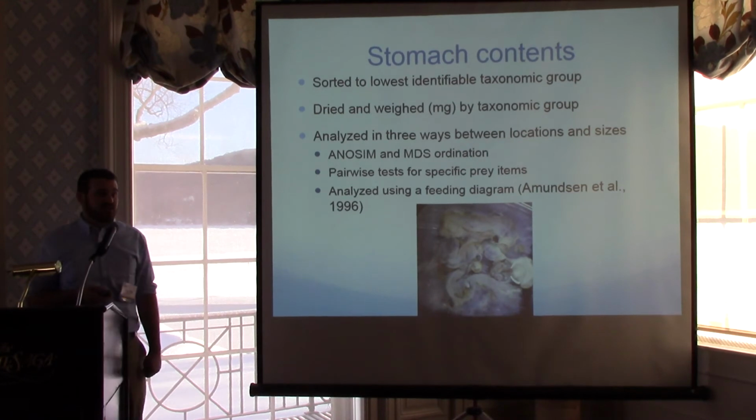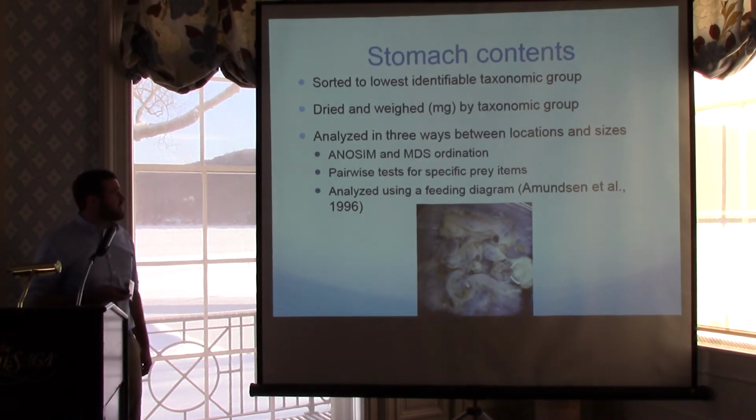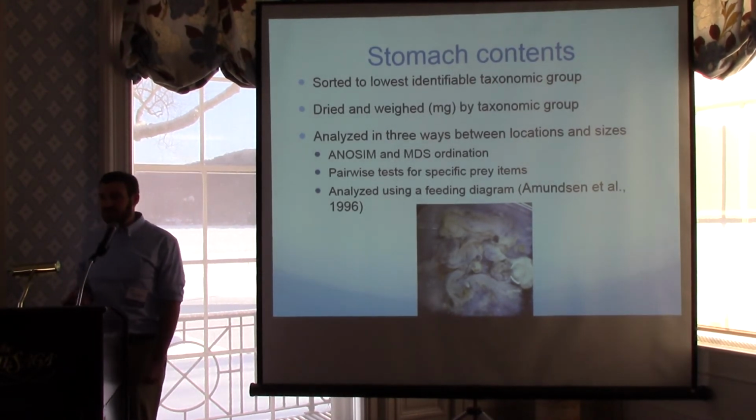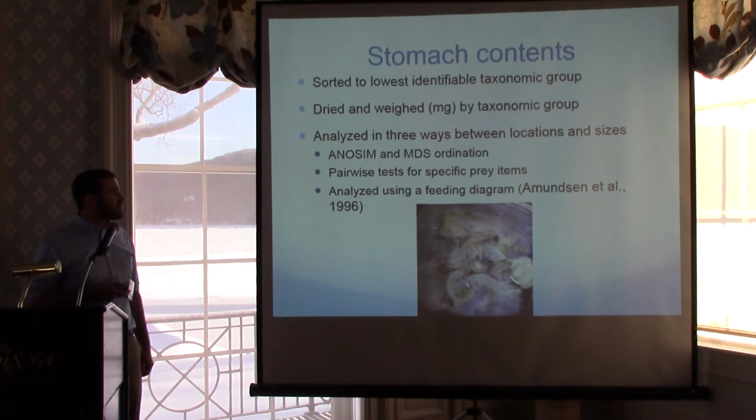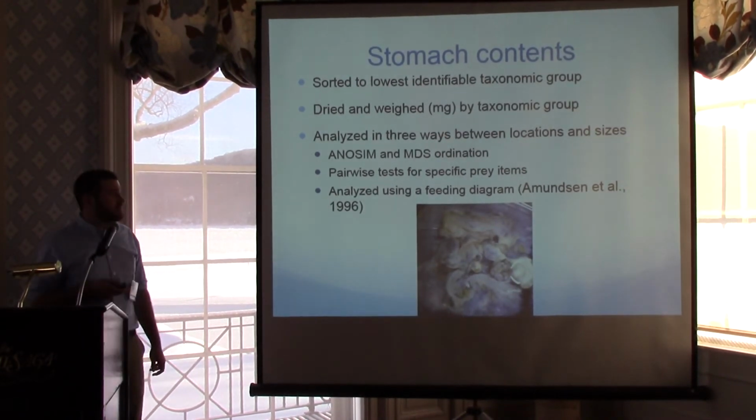For our stomach contents, we sorted them all to the lowest identifiable taxonomic group, dried and weighed each of the items, and then analyzed them using an MDS ordination, an ANOSIM pairwise test, and we also did a feeding diagram developed by Amundsen et al.